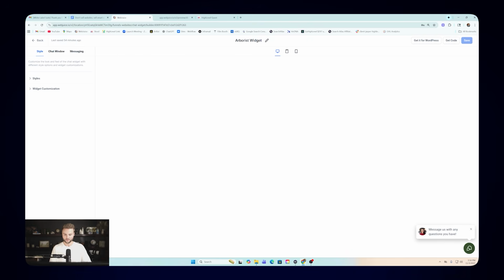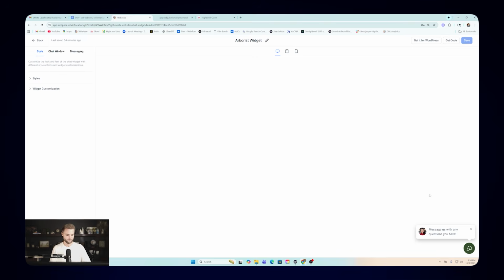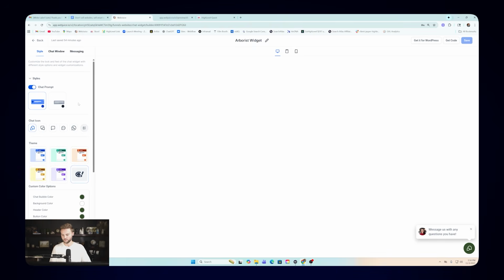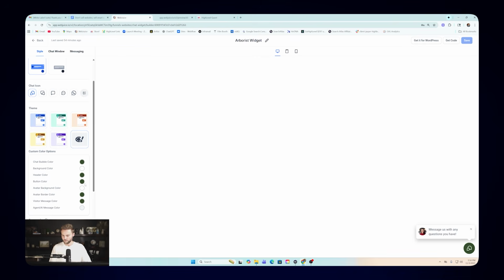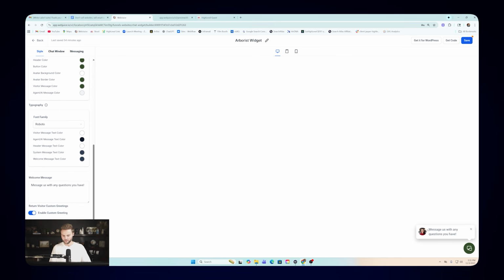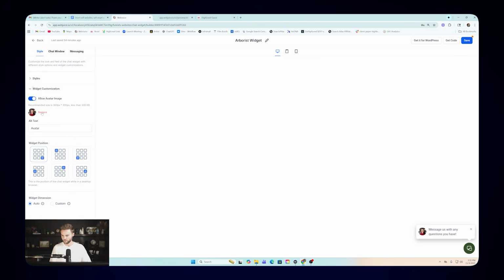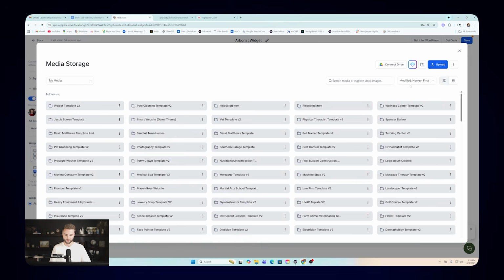I've already got my arborist widget that we had on my website on this example site that I showed you earlier. And this is where we can customize it. You can see a preview of it down here in the bottom right. And then over here, we can style it. So we can change the color of it, the color of the different parts of it. We can change the actual little icon itself that shows up down here. And then we can change the photo of this gal right here to a picture of the actual business owner. And so we can replace that with an image of our client.